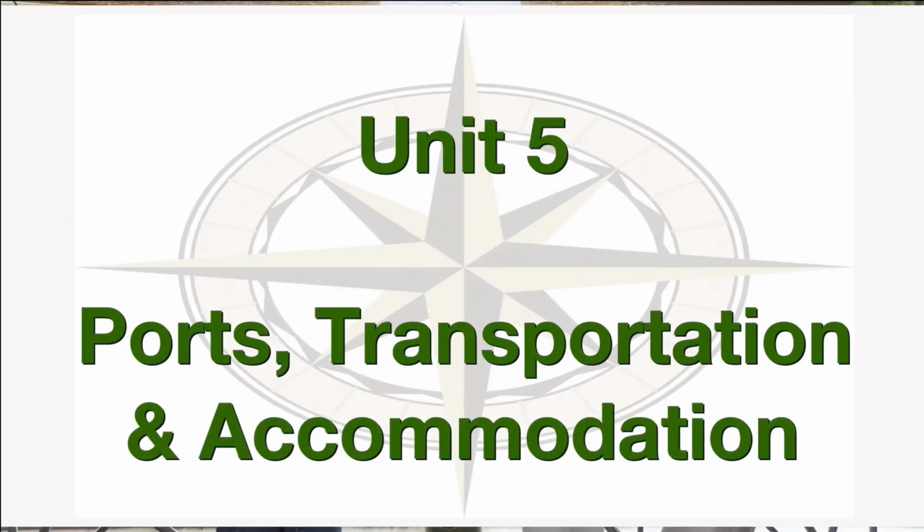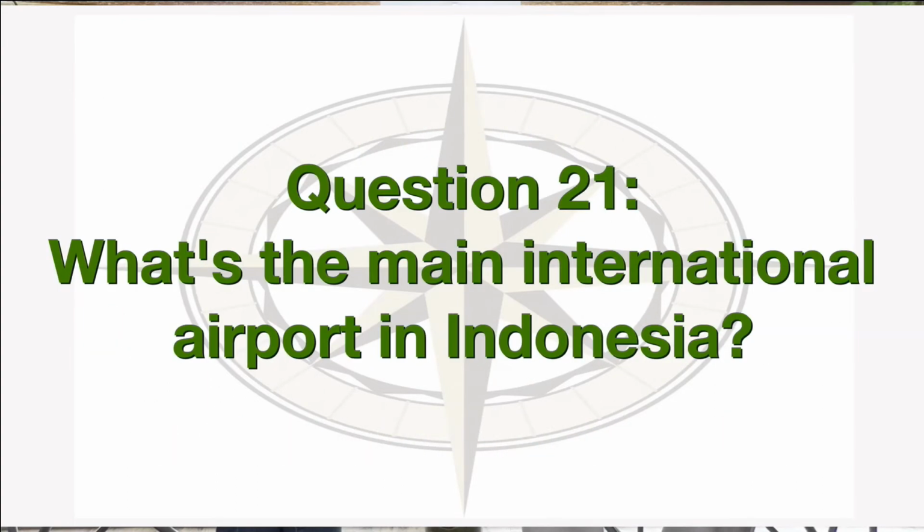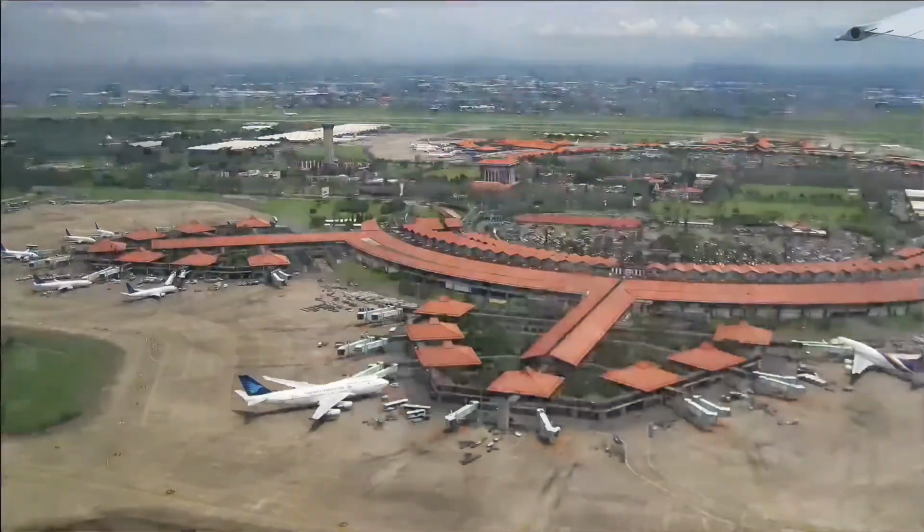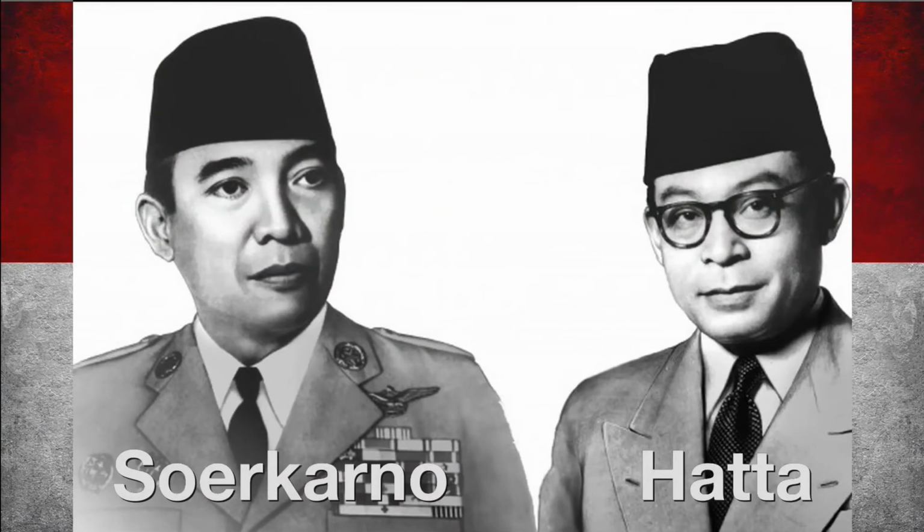Okay, that's interesting. So, Tika, Unit 5 is about ports, transportation, and accommodation. And so we're flying into Indonesia. What is the main international airport? I think the main international airport is in Jakarta, Soekarno-Hatta Airport, or we call it Bandar Udara Soekarno-Hatta. It's named after our first president and vice president, Sukarno and Hatta.